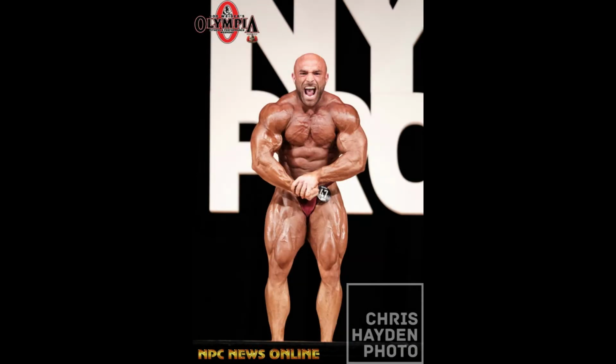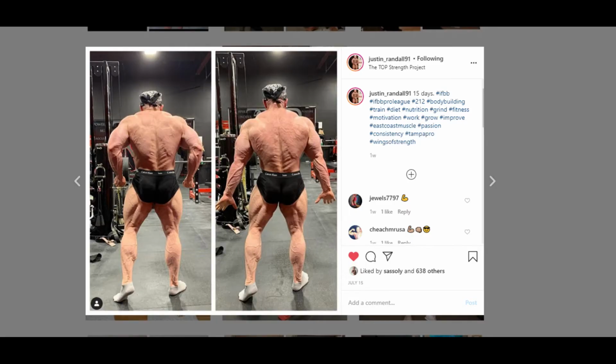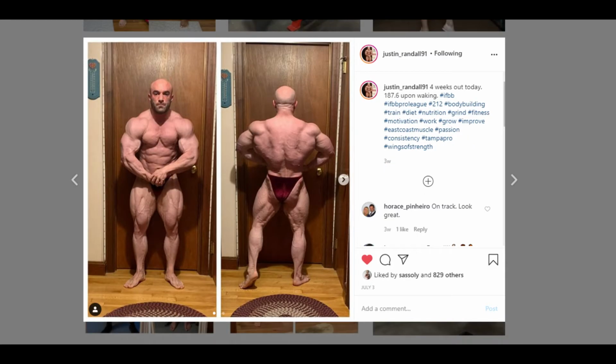Now, Justin hasn't posted an extreme amount of contest prep update footage for us, but he has posted enough to really show exactly what he's got going on in the terms of definition, lower back striation in this one, definitely. Also, he says he's 187 pounds coming into this show, so it looks like he still has quite a bit of room to grow in the terms of hitting that 212 cap limit. So I'm definitely excited to see Justin get on stage here.